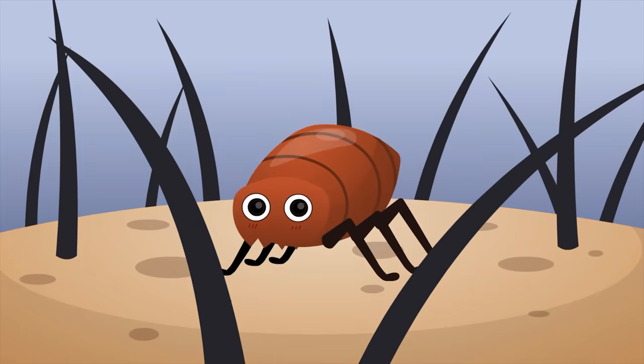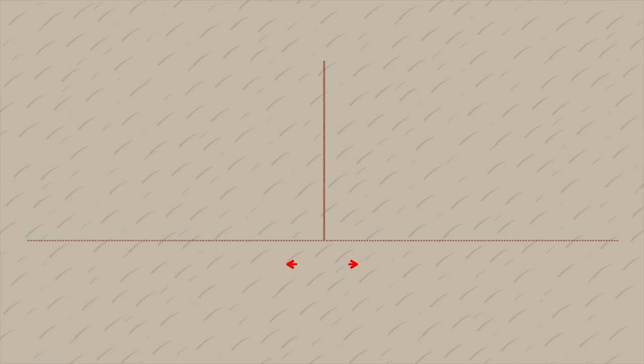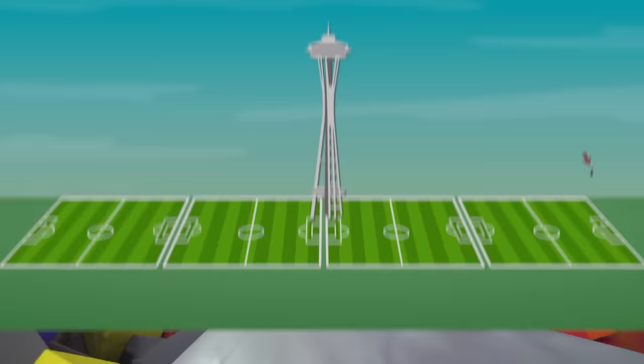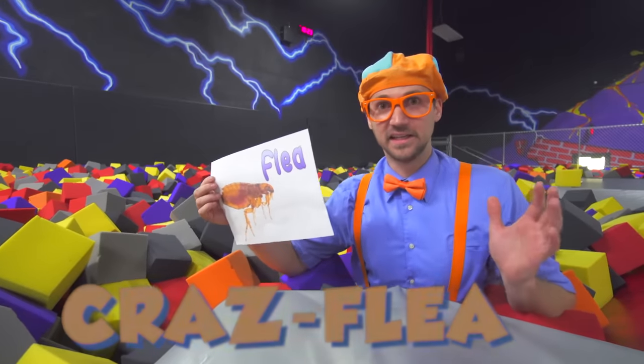So fleas can jump really high and really far. Fleas can actually jump 220 times their body length and 150 times their body height. Wow, that is crazy. So that means if I was a flea, I would be able to jump over 4 football fields and 1 Seattle Space Needle at the same time. Wow, that is so crazy.